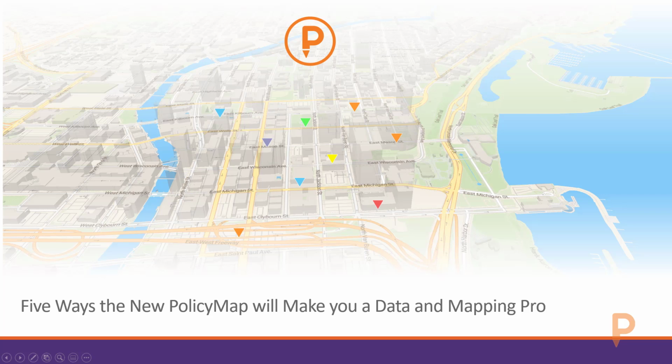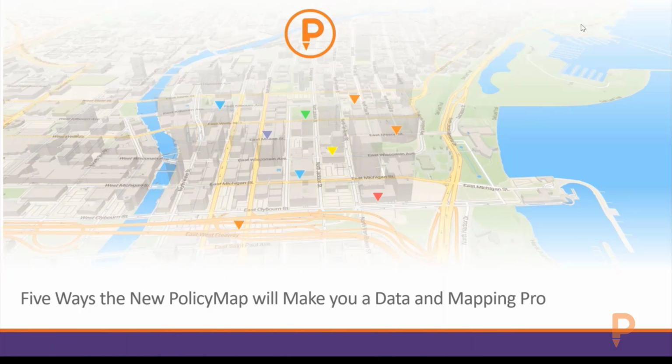My name is Maggie McCullough, and I am the CEO and founder of PolicyMap. For those of you who don't know who we are, PolicyMap is an online data and mapping application that allows our users to visualize tens of thousands of indicators related to everything from housing to health, demographics, and more. What we wanted to do today was give you a look at the new platform that we've been building, which we've designed to give you more contemporary maps and additional analytic capacity.